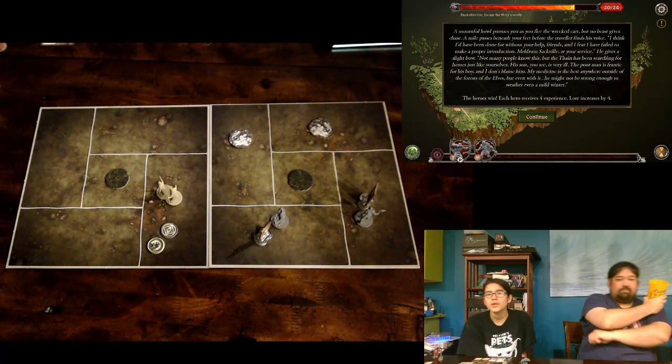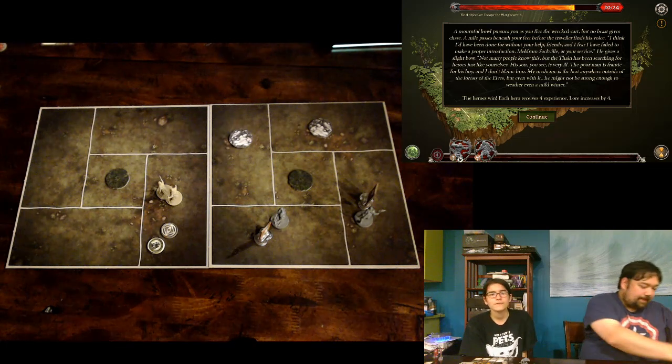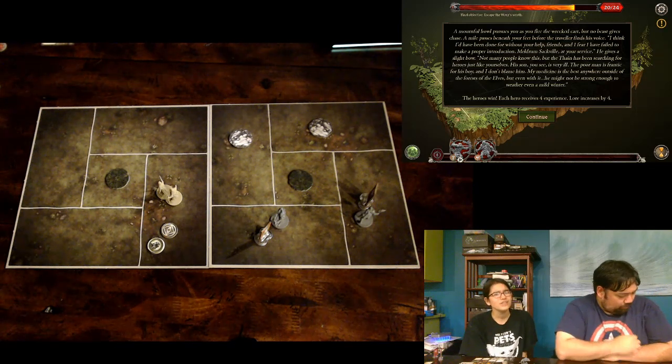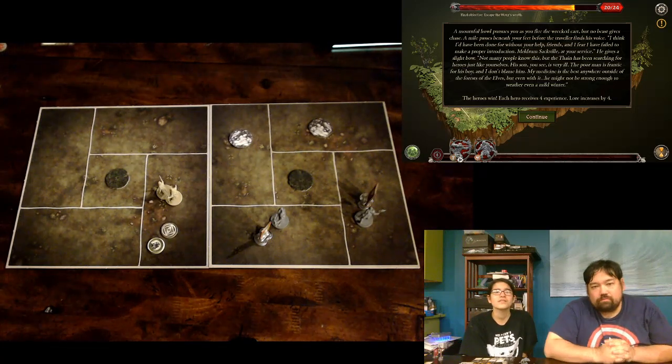Not many people know this, but the Thane has been searching for heroes just like yourselves. His son, you see, is very ill. The poor man is frantic for his boy, and I don't blame him. My medicine is the best anywhere outside of the forest of the elves, but even with it, he might not be strong enough to weather even a mild winter.